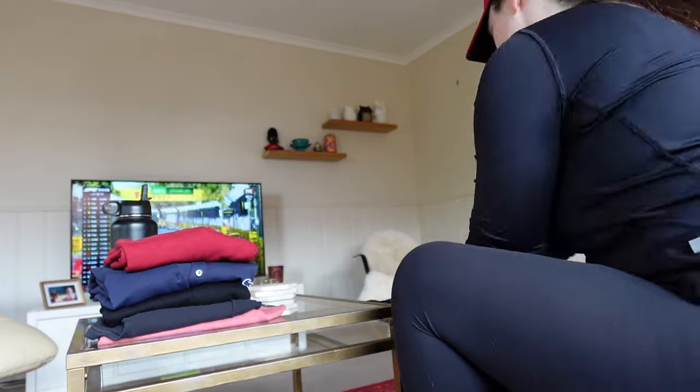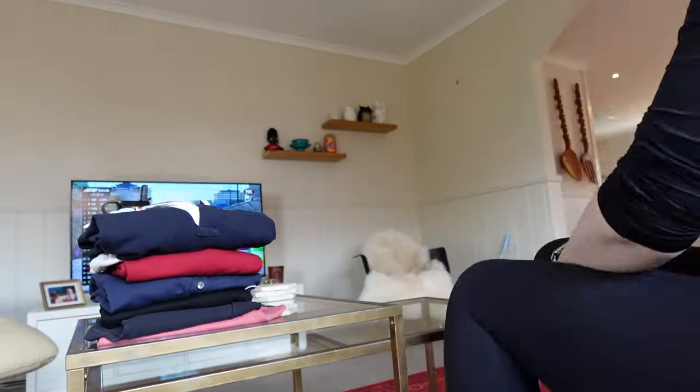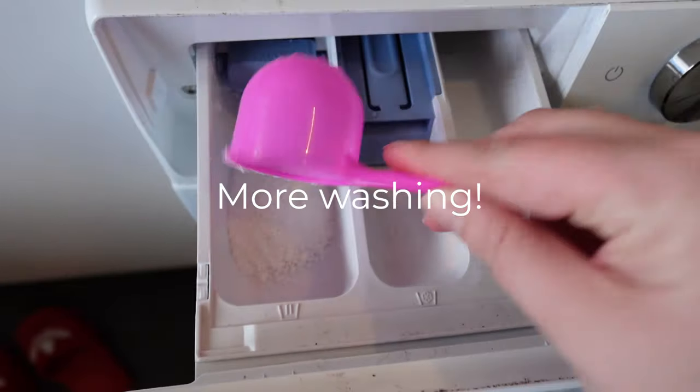And I love doing more than one thing at a time and multitasking. So here I am doing the folding. I've got another load that's going in now.